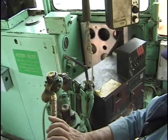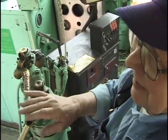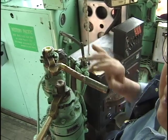Like I told one guy one time, I says, be sure and make air. His wife says, don't tell him that. So it's here and very delicately, just like handling a beautiful woman. Yes.